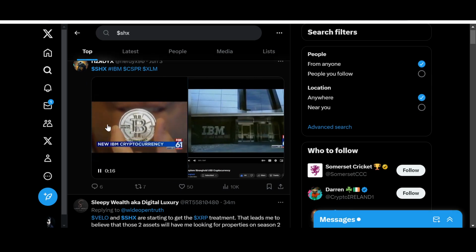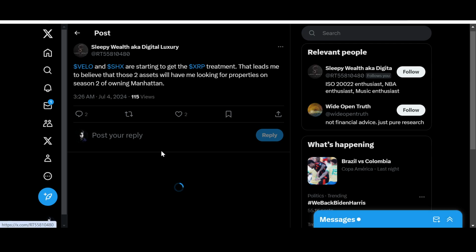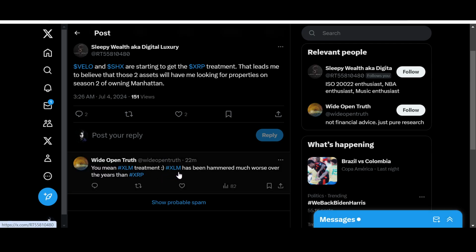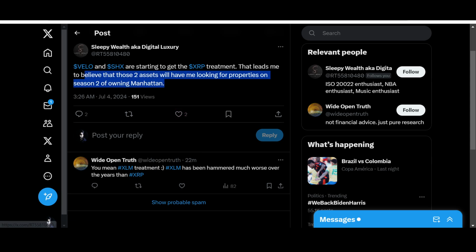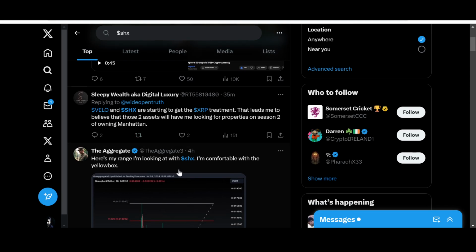So check this out. Someone has posted this. VELO and SHX are starting to get the XRP treatment. That leads me to believe that those two assets will have me looking for properties on season 2 of Owning Manhattan. I do not know what this is. You mean XLM treatment? XLM has been hammered much worse over the years than XRP. I do not know, guys, what this stands for. Look, will have me looking for properties on season 2 of Owning Manhattan. I'm sorry, but I would really like you guys to enlighten me with this. What is this all for? I get the XRP and XLM treatment. I just want to know that the season 2 of Owning Manhattan, I'm not understanding what he's trying to say. Mr. Sleepy Wealth, aka Digital Luxury.